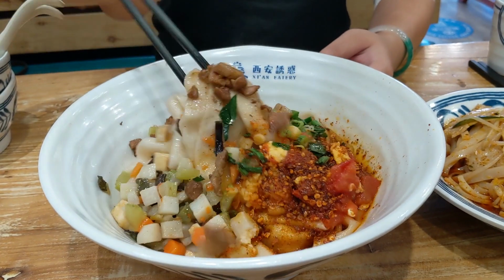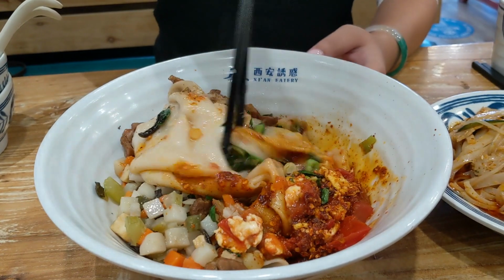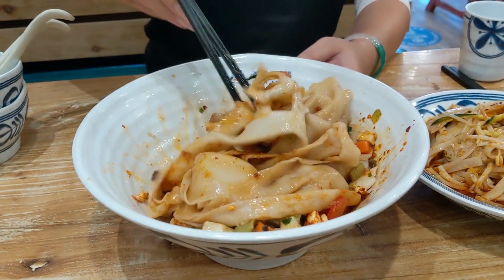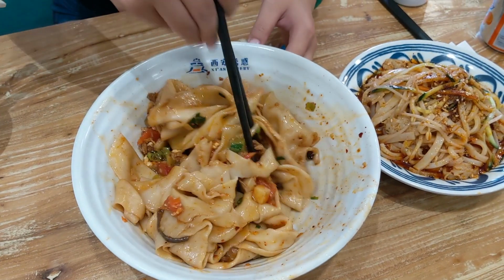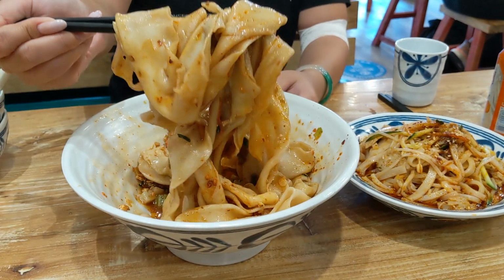Bruh. Yum. And as I'm mixing it, I can smell the flavors. It's a combination of what looks like garlic, chili oil. So you've got tomato, you got egg, you got potatoes, carrots, other vegetables, and you have stewed pork as well. So all of this in combination, as you mix it through, you can smell all of these flavors really nicely. And it's so mouth-watering. I'm pretty much drooling right now. Because of the width of the noodles, it really picks up a lot of these flavors well. Let's have a try.